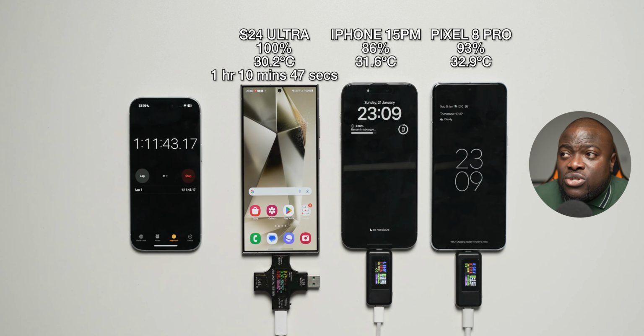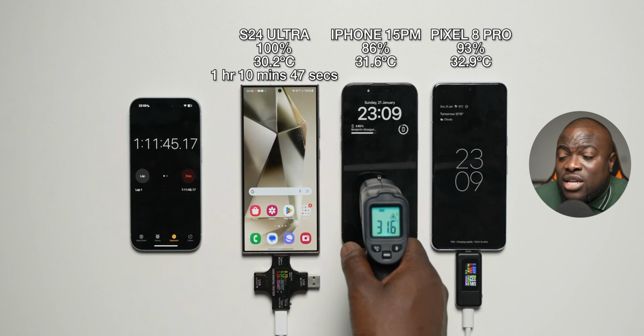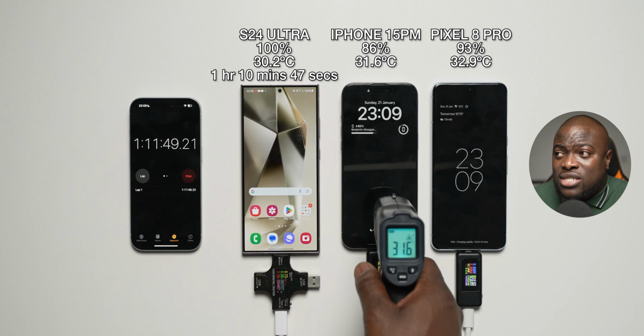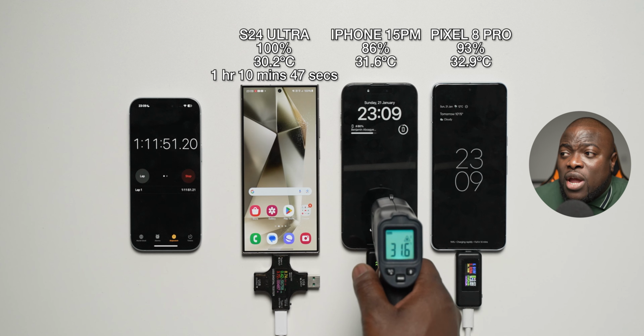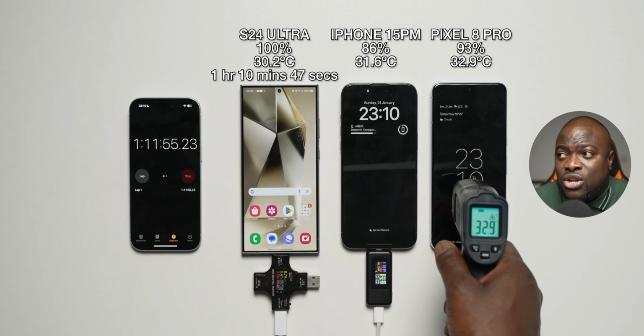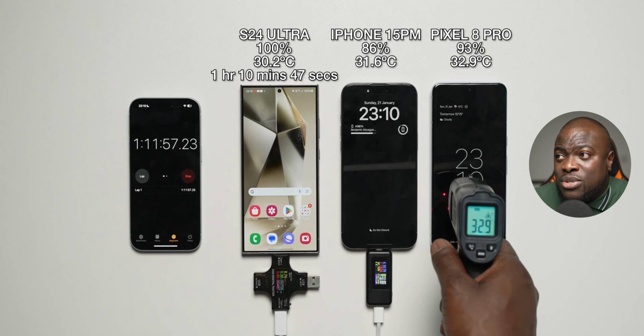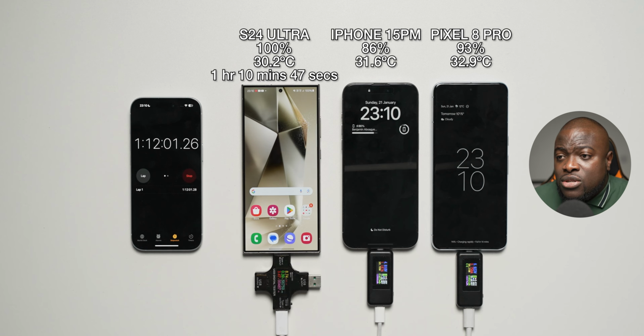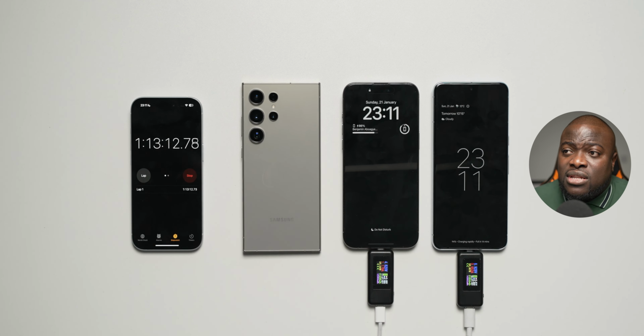Measuring the temperatures of the others at this time, it is 31.6 degrees Celsius on the iPhone 15 Pro Max, and on the Pixel 8 Pro, we have a temperature reading of 32.9 degrees Celsius, with 93% battery on the Pixel and 86% battery on the iPhone 15 Pro Max. So the next interval is the 75-minute mark, 1 hour, 15 minutes.